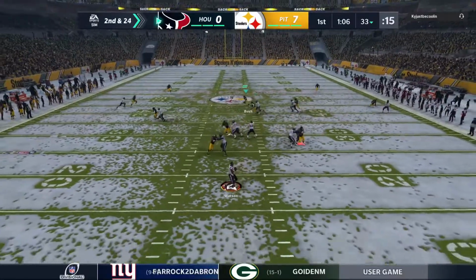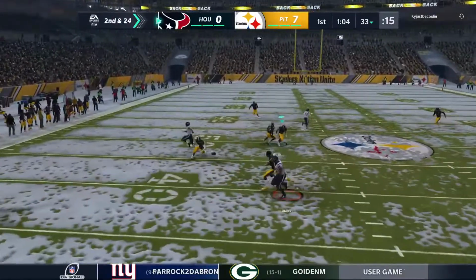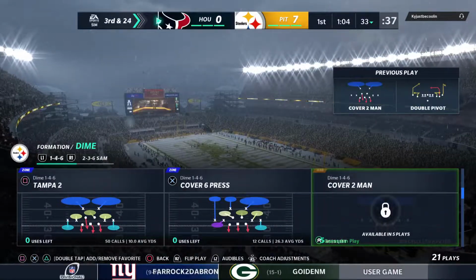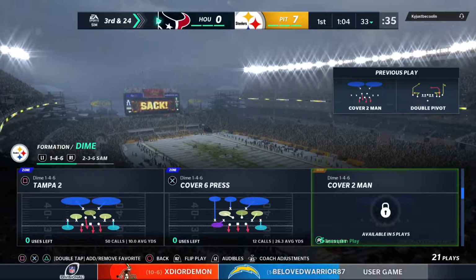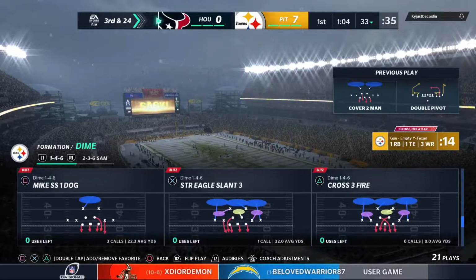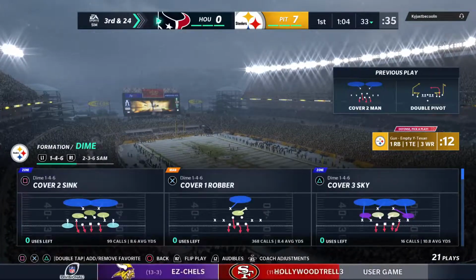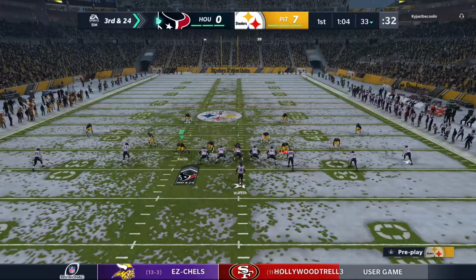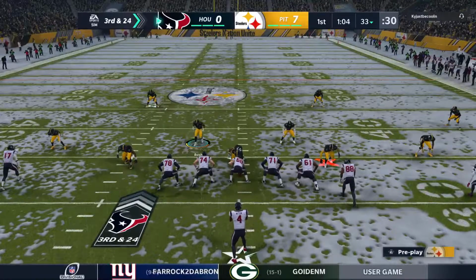Another try after the first down sack. Watson throwing over the middle, but it's incomplete. A lot of times it's that first read that you have. Maybe you get it in pre-snap, and he locked in on his target, but he was covered quite well, and that one's incomplete. An incomplete pass on that last play, and that means they'll need to come up with something here on 3rd down.